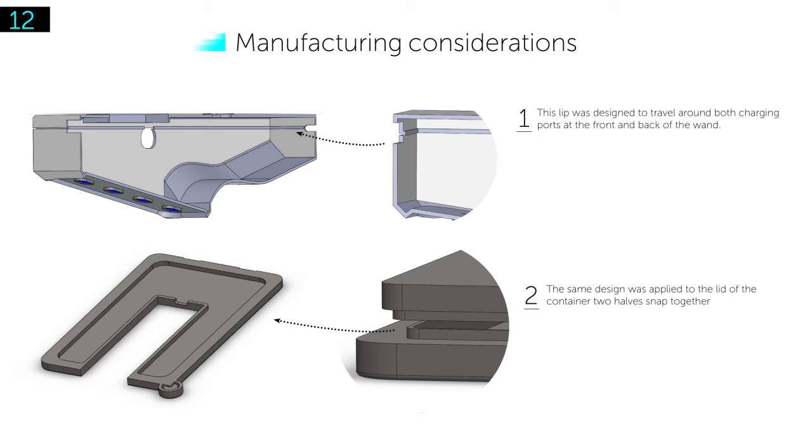So by adding a lip, for example, between the two halves of the wand, you can see it can snap together once the molding process is complete. And the same design choice was applied to the lid, which was split into two halves that not only allowed it to be molded, but also gave space for the component and the wiring to fit inside.